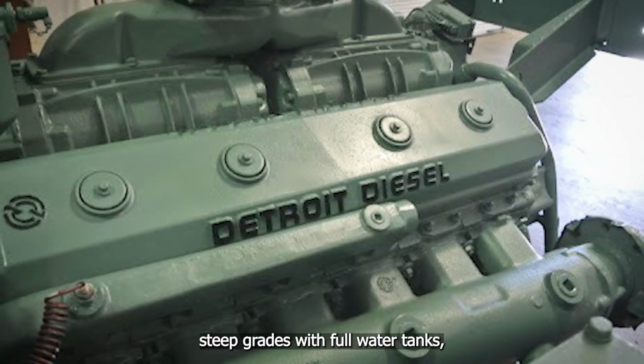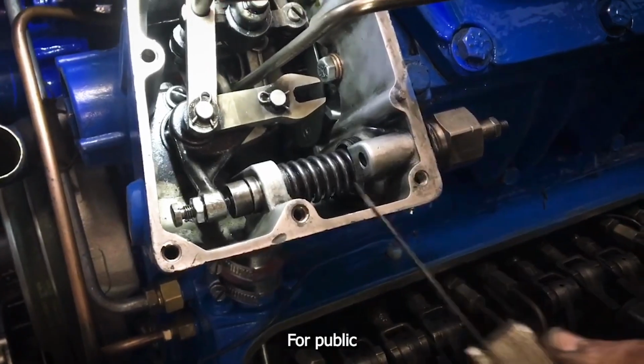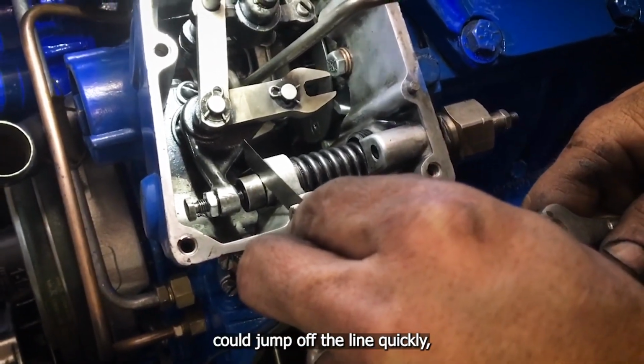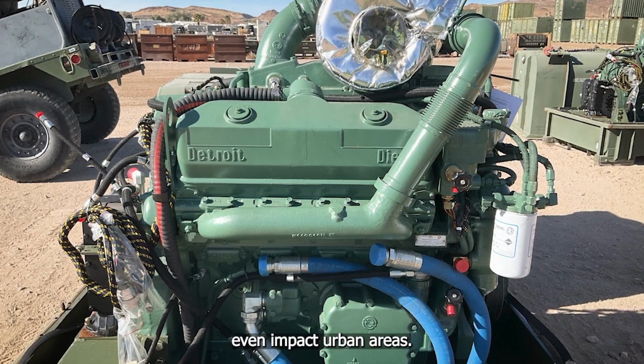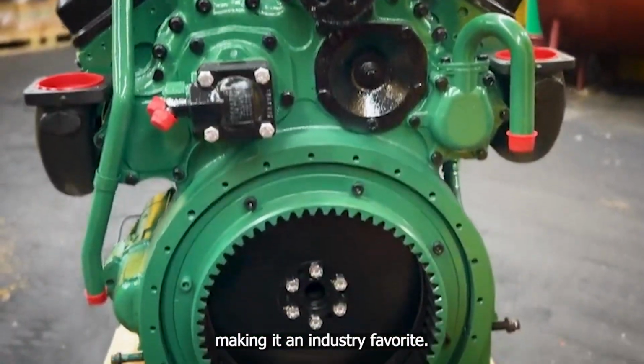Fire engines used it to climb steep grades with full water tanks, while fishing vessels relied on its grit to hold up during punishing days on the water. For public transit buses, the power-to-weight ratio meant drivers could jump off the line quickly, keeping up with the demands of tight schedules, even in packed urban areas. It handled all of this while delivering consistent performance, making it an industry favorite.